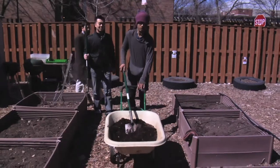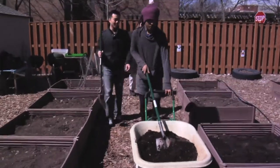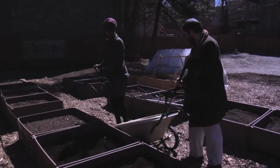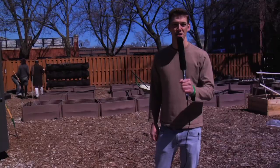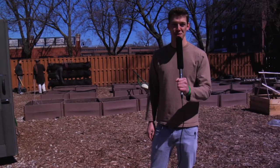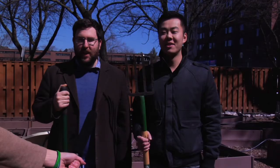We're about to incorporate some compost into a few beds to get them ready for planting. It's about as organic as it ever gets. Well, that's it for this segment. I hope you got a chance to learn something about composting. And don't forget, it begins with you.